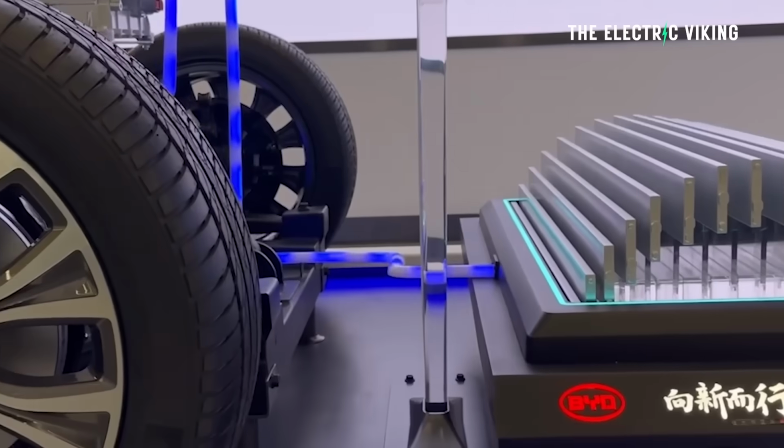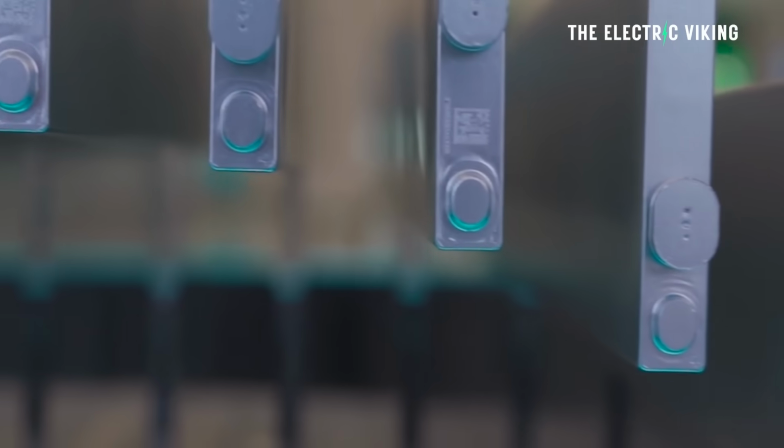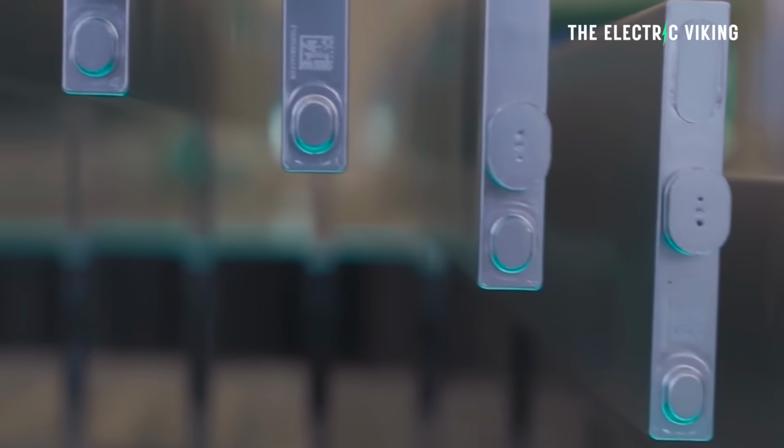Now keep in mind, this BYD Dolphin has a 45 kilowatt hour lithium iron phosphate Blade battery. And it's the same battery technology that BYD put in Tesla's Model Y that's manufactured at their Gigafactory in Germany.